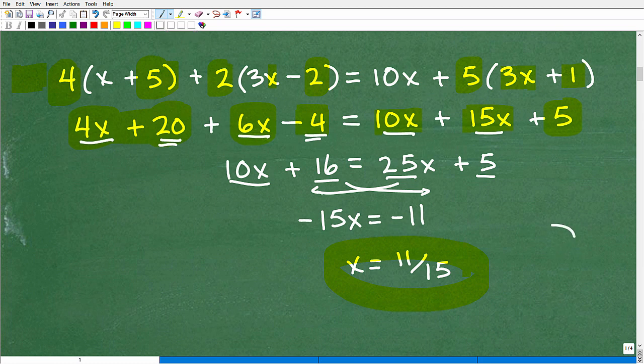So if you paused the video and actually did this problem and got it right, then I must in turn give you a little happy face, a little A+, and maybe 1 or 2 stars. This wasn't the most difficult problem, but hey, you got the problem right, so that's excellent.